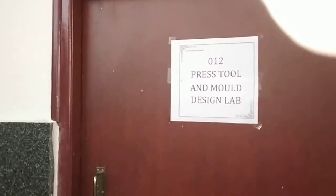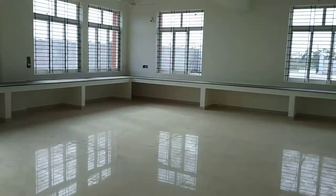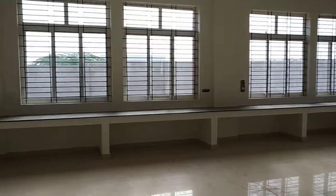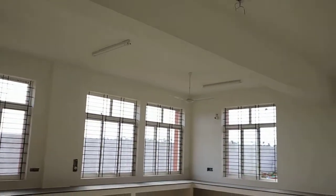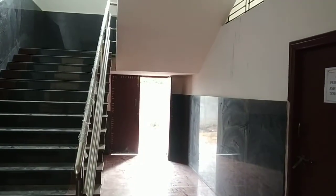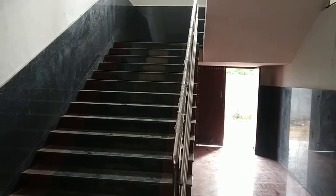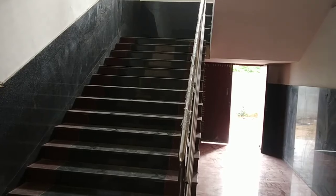Laboratory number 3, named Press Tool and Mold Design Lab. The total area is 85.00 square meters. This is the ATM facility. This is an emergency exit. There are two staircases, one at the center, and this is an emergency staircase.